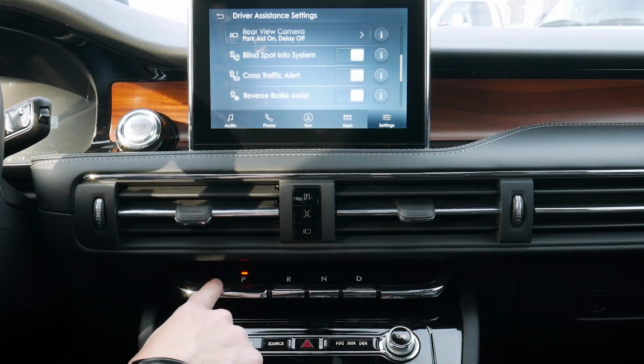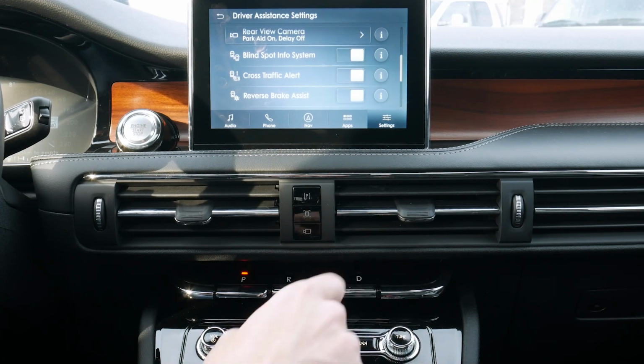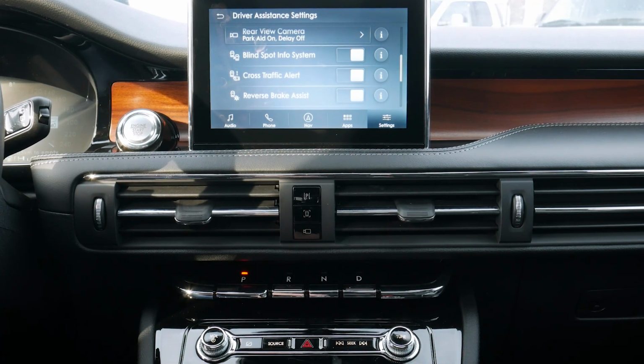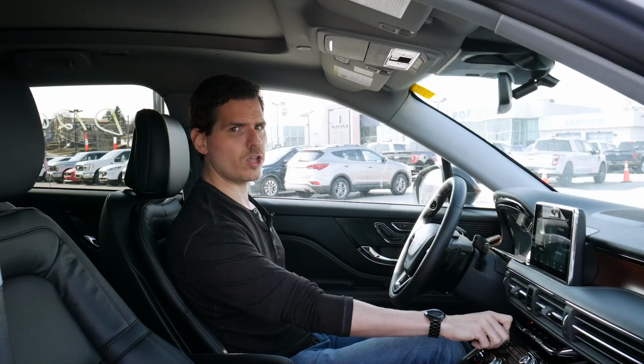As we move down, we do have our piano keys, so our park, reverse, neutral, drive. We don't have a sport mode, but we do have different drive modes like the Excite, which would basically do what that sport mode would do. And as we start to move down a tiny little bit from there, volume rocker.